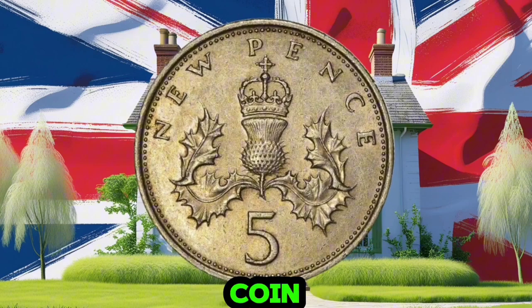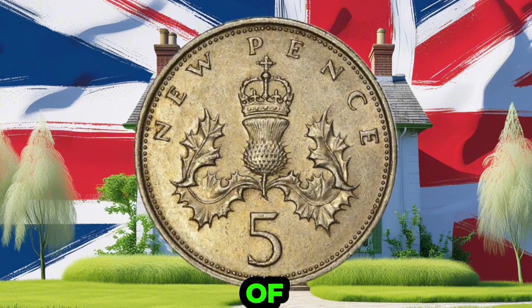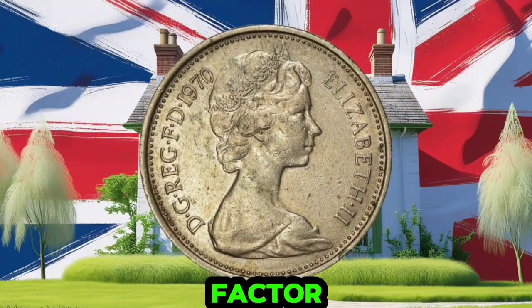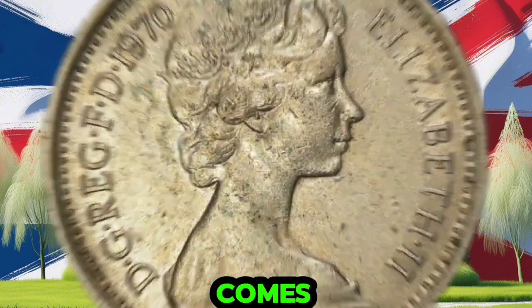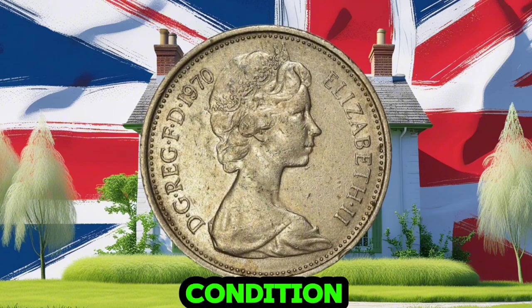But why is this coin worth so much? Let's break it down. To understand the value of this coin, there are several factors we need to consider. First, rarity is a huge factor. As I mentioned earlier, this coin has a minting error that only a few others share. With rarity comes desirability among collectors, and that leads us to the second factor, condition.